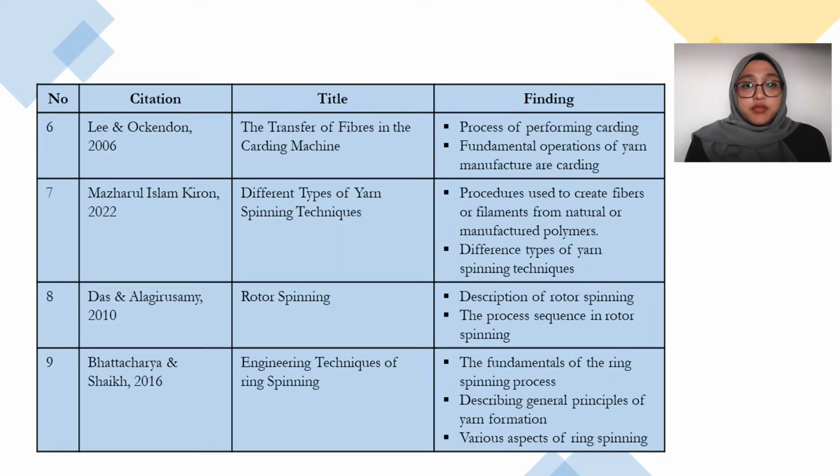Transfer of fiber in carding machine, from article Lee and O'Kendon, discusses the process of performing carding and fundamental operation of yarn manufacture carding. The next one is also from Mazharul Islam Kiron, which is different types of yarn spinning techniques. This article says that procedure used to create fiber or filament from natural or manufactured polymer, and different types of yarn spinning technique.